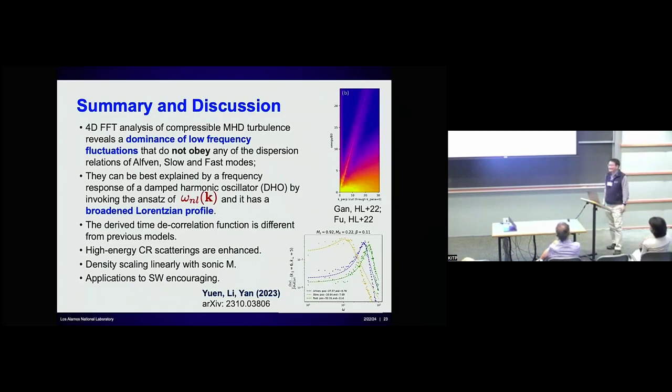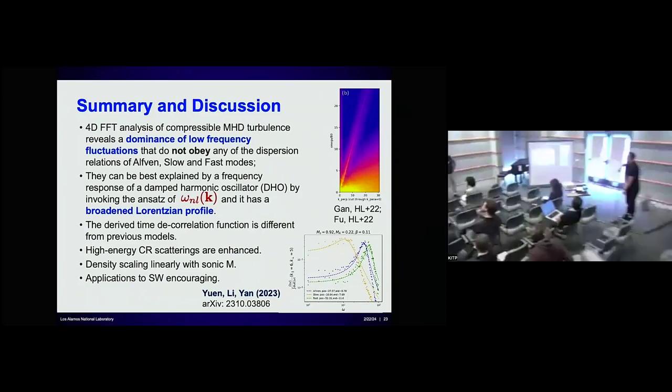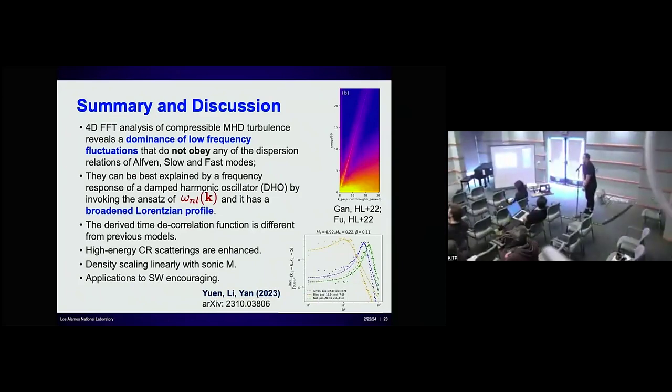Thanks, Hui. First question from James. Really interesting. So am I understanding this correctly? There is a buildup of low k, low frequency modes in your MHD simulations that do not follow any particular dispersion relation to waves. Is that correct?